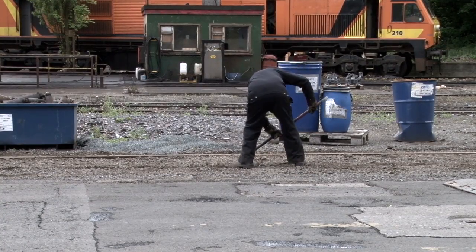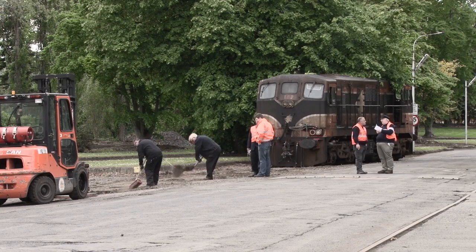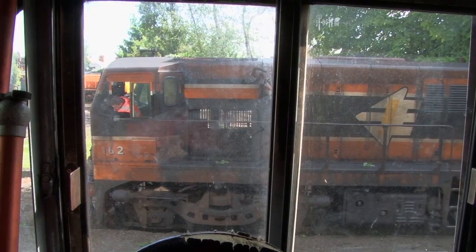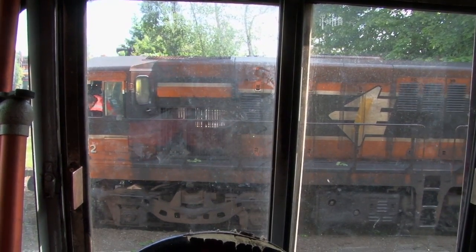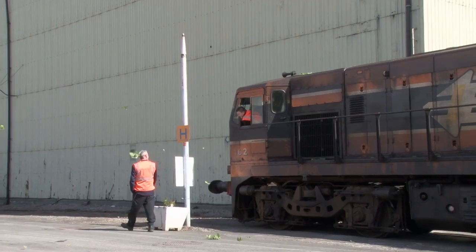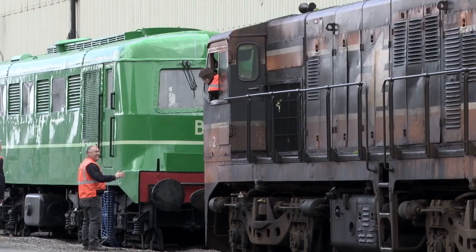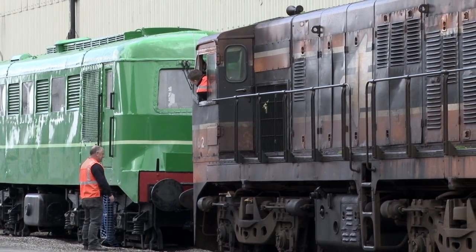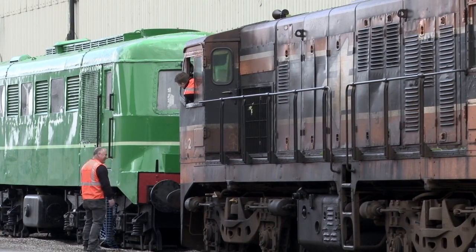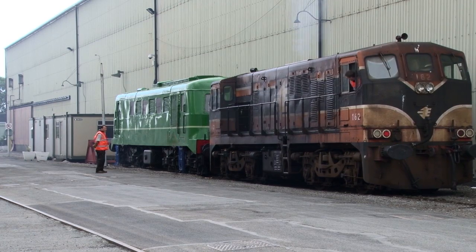The shunting crew at Inchicore prepared the little-used track before attempting to move her. The yard shunter, General Motors number 162, crept slowly toward 113. Railwaymen often refer to their locomotives by the name of the engine manufacturer. Therefore, 113 is known as the Sulzer. The shunter guided the driver in to couple the engines together, before 162 took the strain on the coupling and set off with its ancestor in tow.